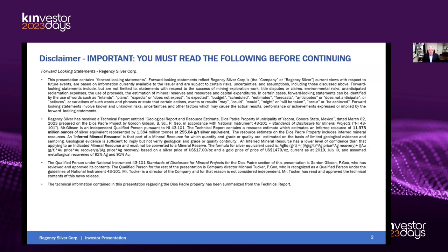I want to point out we do have a 43-101 compliant silver equivalent resource at the historical Dios Padre silver mine, and that's a resource alone of 11.375 million ounces of silver equivalent at 255.64 grams per ton silver equivalent, which is pretty darn good. That is the type of grade in a resource that most companies are looking for. And for us right now, that's not even our main target. The main target is the new discovery that we made in 2022.